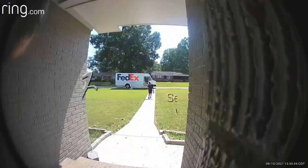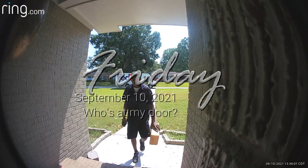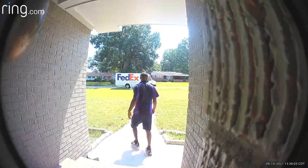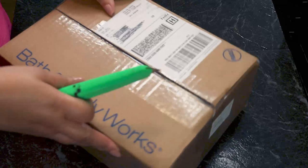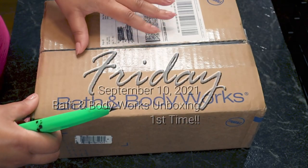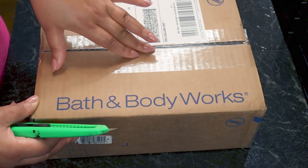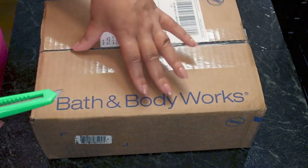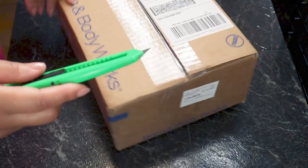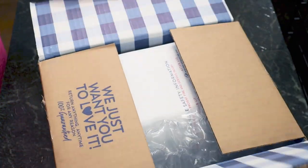Here we go. My very first Bath and Body Works order. I have never ordered from them. I don't think I've ever had any of their candles, but there's a couple of candles that I really wanted to try out, and I really wanted to see what the hype was about. A couple of their best sellers. I am going to see today what it's all about.